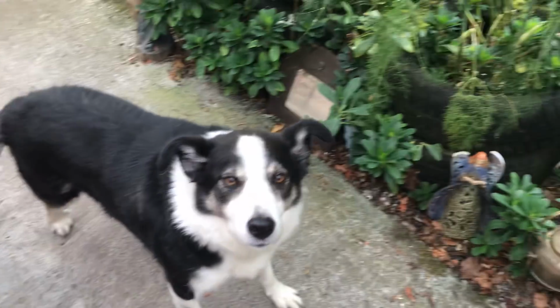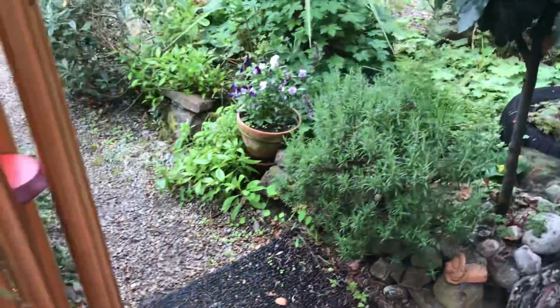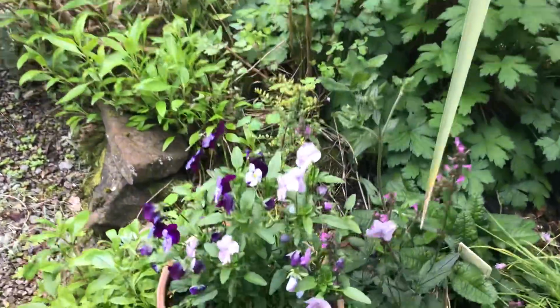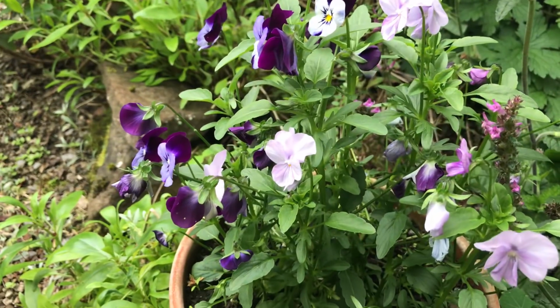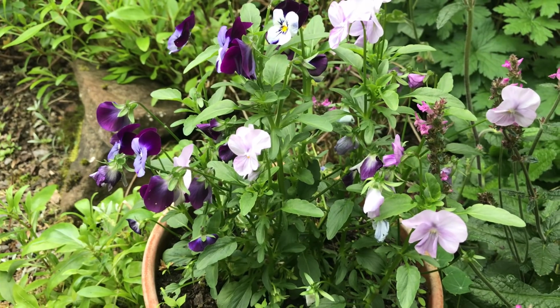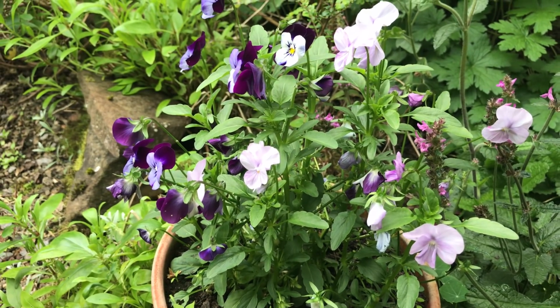So it's a very calm day here. There's a little tiny bit of breeze, not too much, just enough to get the wind chimes moving quite gracefully. Beautiful sound, isn't it?